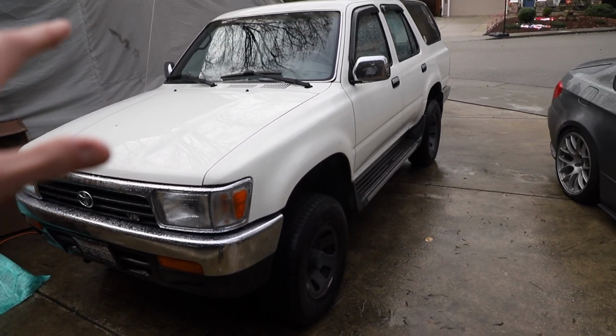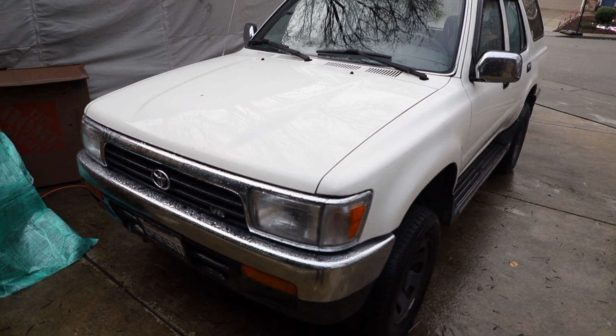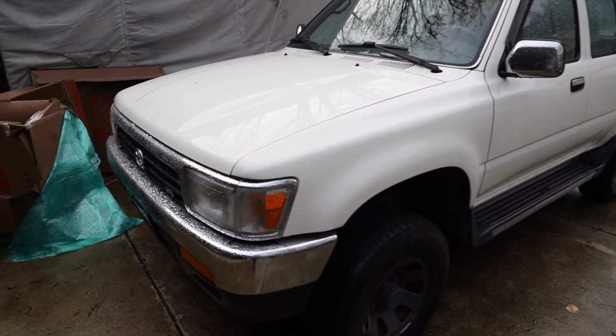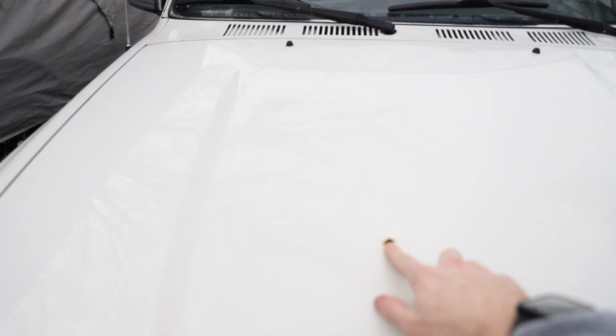And also I know if I needed to, I could get rid of this thing and make a good 3-4 grand on it. With all that being said, here it is. Body is as straight as can be for something 30 years old. I mean, you can see no dents. There's a little dent here.